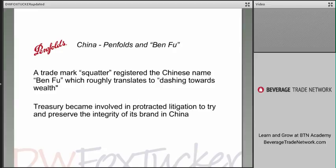I know it might seem like an onerous task, particularly when you're starting to enter a market, but one of the themes of this presentation is trying to be proactive rather than reactive. And I don't think anybody wants to be in the position that Penfolds are in, trying to get involved in a dispute to maintain or retain control of their brand.